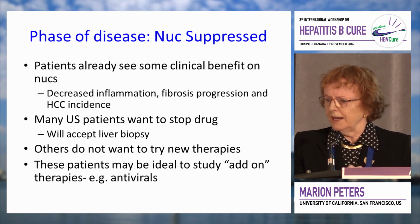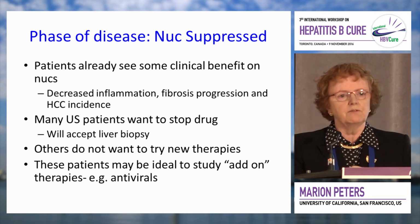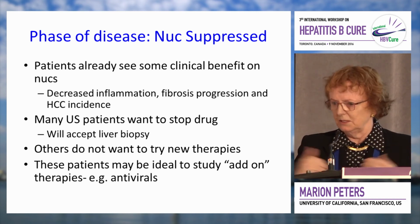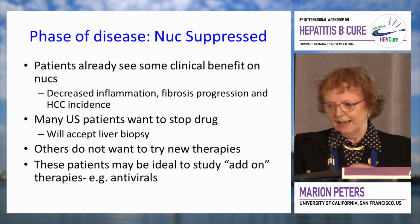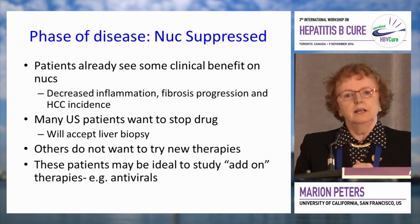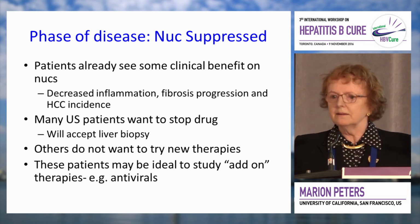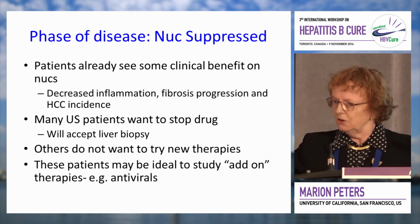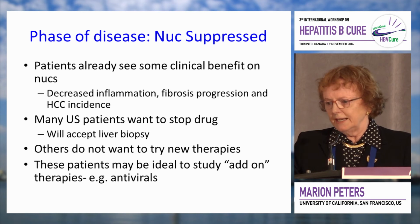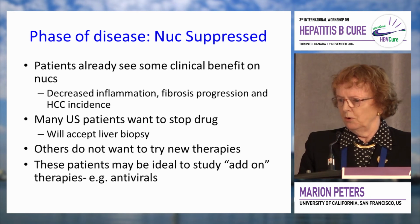What about in nuke-suppressed patients? They already have a clinical benefit: decreased inflammation, decreased fibrosis progression, better fibroscans, decreased but not absent cancer incidence. And many US patients, unlike Canada, want to stop the drug, and they will accept a liver biopsy if that's what they need to stop the drug. But others don't want to. They say, I'm happy. I take my antihypertensive, I'll take my nuke. Don't fuss. So these patients are ideal to study add-on therapies with antivirals or even with checkpoint inhibitors too.